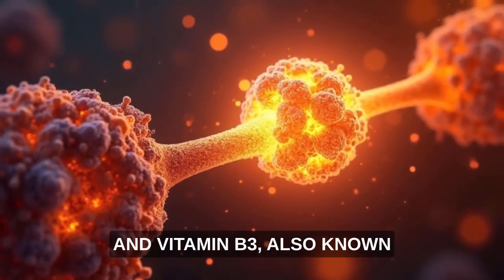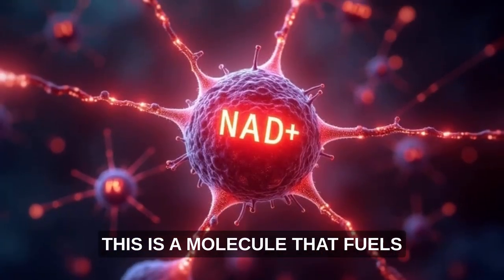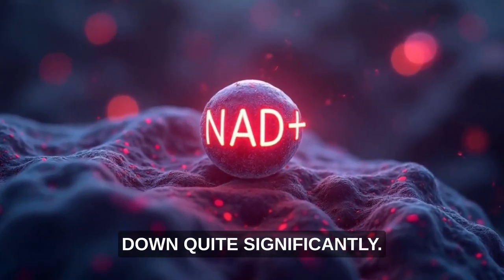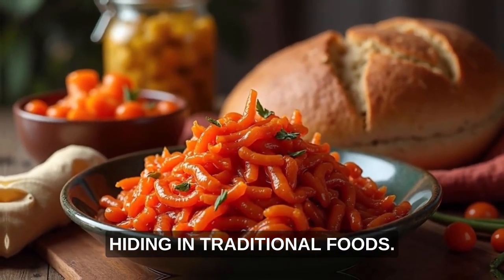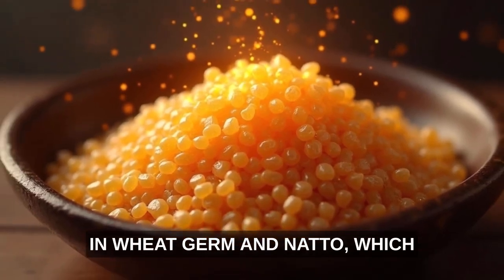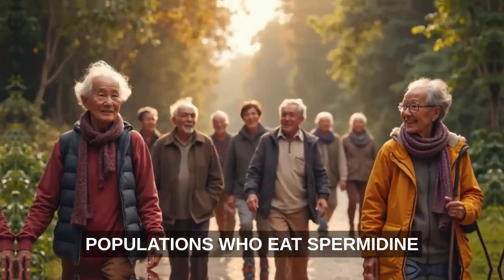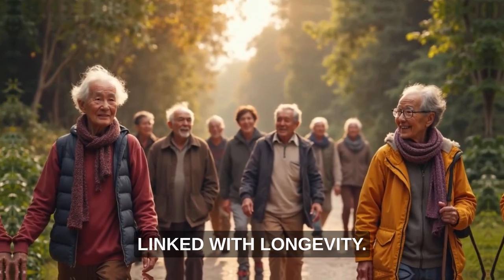And vitamin B3, also known as niacin, boosts NAD+. This is a molecule that fuels every process of repair. Without NAD, autophagy slows down quite significantly. And science has also discovered some unusual compounds and allies hiding in traditional foods. Spermidine, for example, found in wheat germ and natto, which is fermented soybeans, is one of the most potent autophagy activators ever discovered. Populations who eat spermidine-rich diets are consistently linked with longevity.